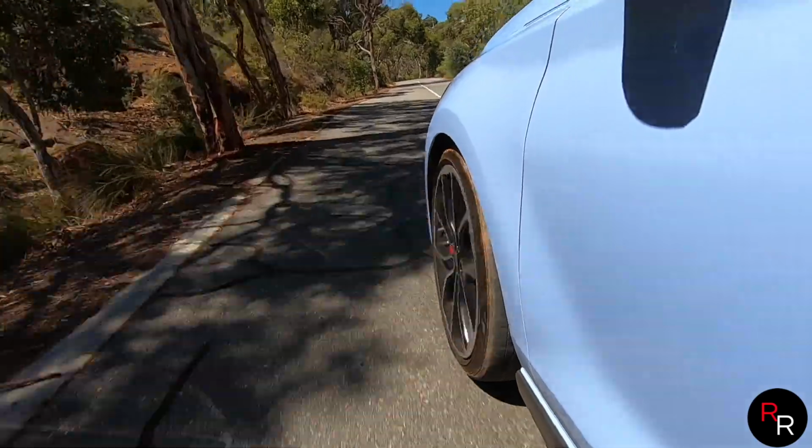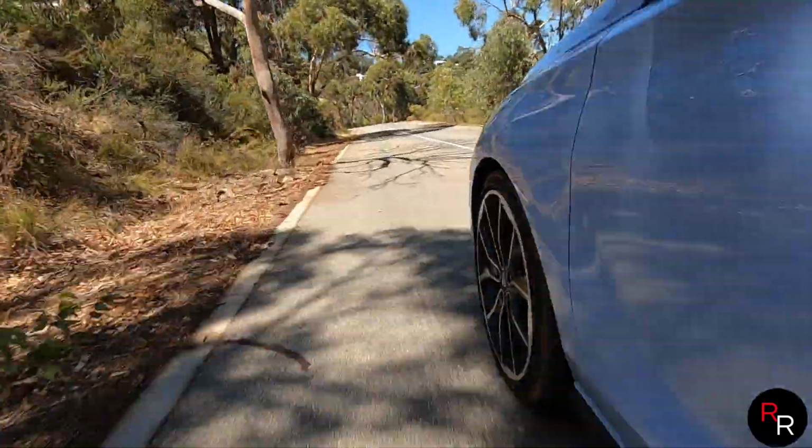The whole car just feels really well built as well. The seating position is great. The shifter is right where you want it. It's really nice short shifts, and that auto rev matching just works really well, and is a really handy feature when you're trying to have a nice little rip down here. And you just ease on that throttle.